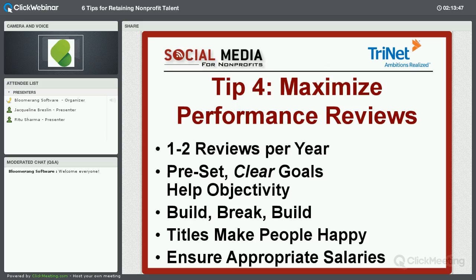What I recommend here is have at least 1 to 2 reviews per year, no question about it. There should be a 6-month review and an annual review. For brand new employees that you're bringing on board, there should be a 1-month review, 90-day review, and then going on to your standard procedure for whatever your organization standard is.